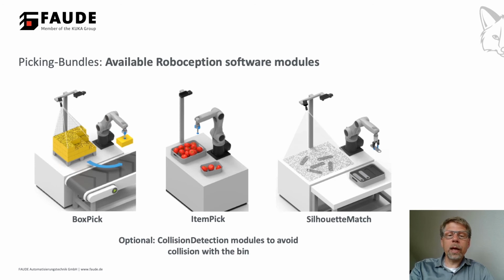Together with our partner Roboception, we also developed systems for the complete topic of box picking, item picking, or silhouette matching. Roboception has the camera, the software, and the knowledge of how these things get up and running, and we are providing a solution to make it much easier for you to get it really up and running. And it's no issue whether it is necessary to mount the camera directly on the robot or to mount it stationary on profiles.